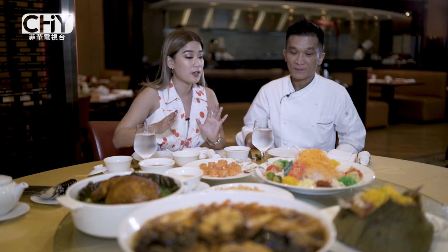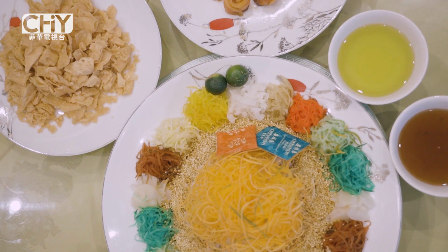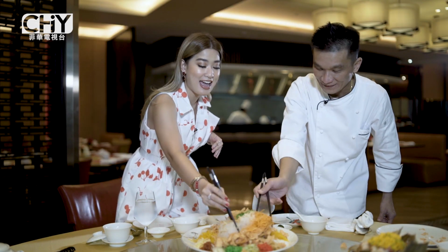This is a prosperity toss salad. As you can see, very fun, colorful, very festive. Let's do the lohe prosperity toss. We can say lohe. Okay, lohe. And then the higher the better, the louder the better. Lohe, lohe, lohe, lohe.